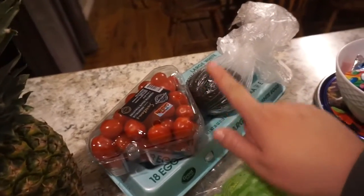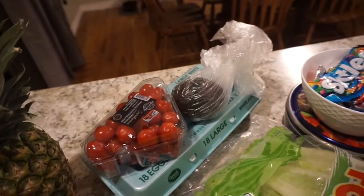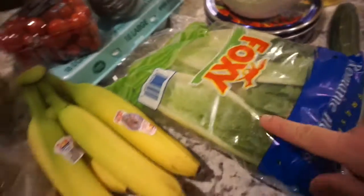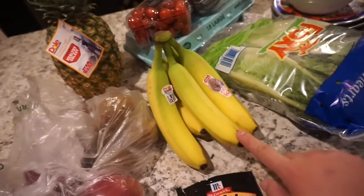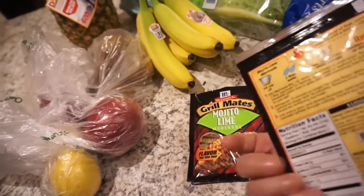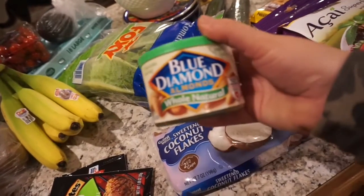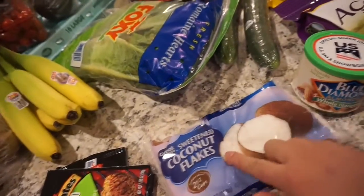Cherry tomatoes for salad, avocado. I like to have this made into like guacamole with hard-boiled eggs. Has been really good lately, like on toast. Whole eggs, romaine lettuce, bananas. I always suck at eating these, but I always buy them. But bananas, this mojito lime marinade seasoning for chicken, 2 of those, whole natural almonds for, you'll see in a minute, sweetened coconut flakes.